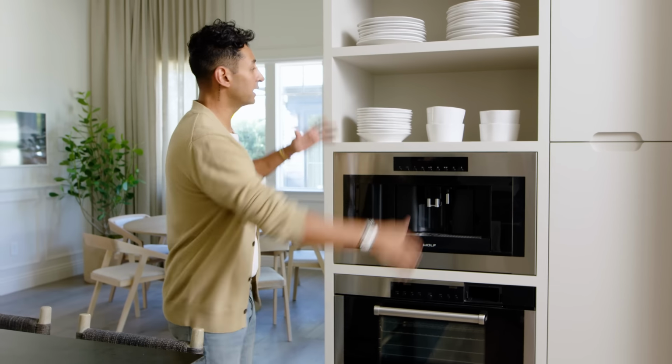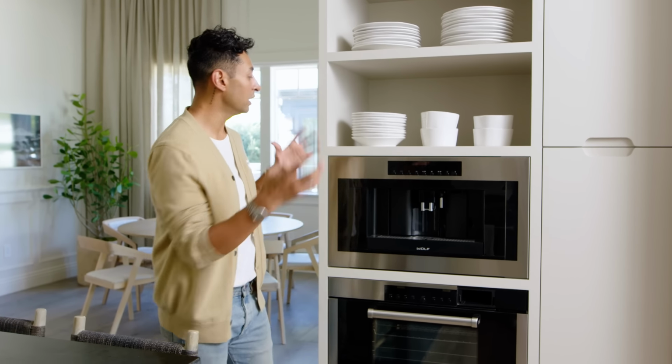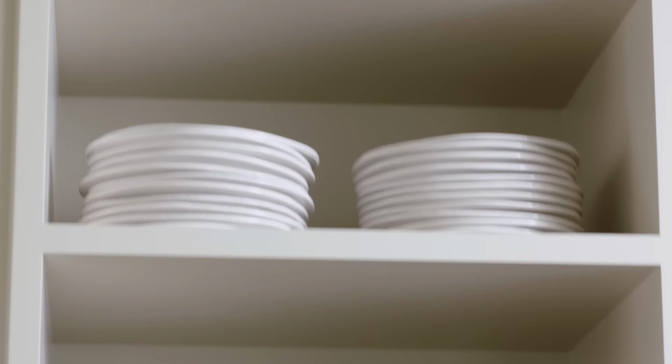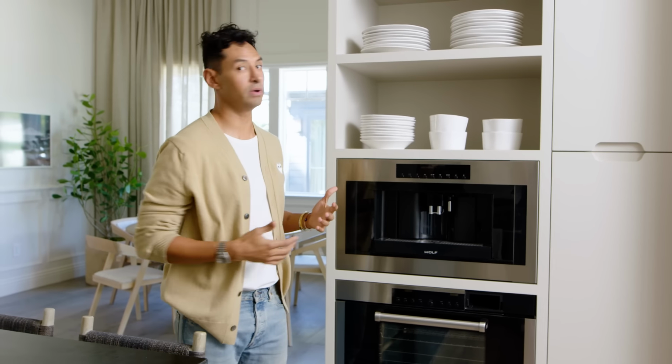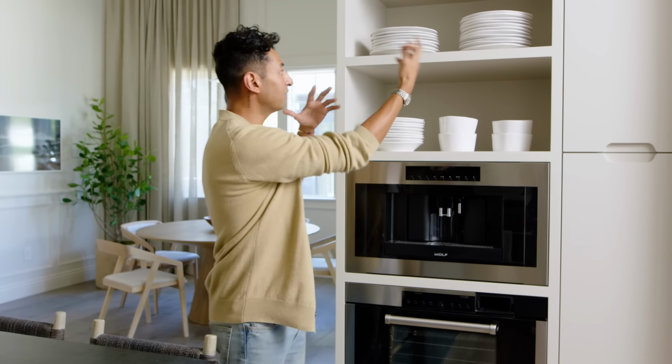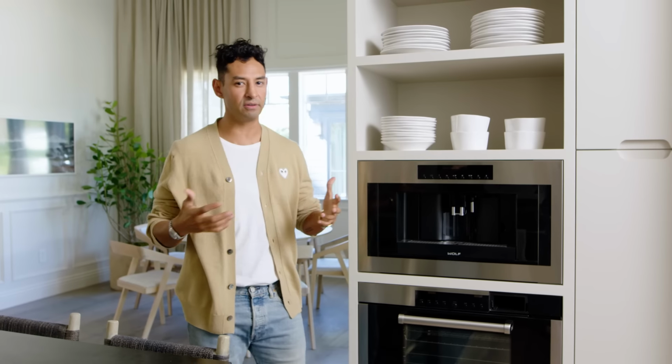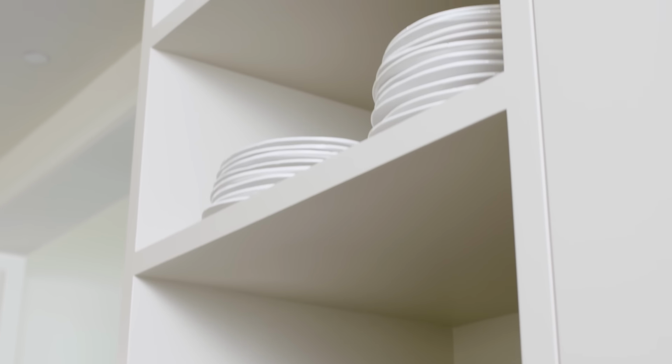So we created this nice little area here for Jen where she can have her coffee station and also a nice way of displaying all of her plates that she's been given throughout the years from friends and family. I personally love when my friends come over and they can see everything displayed and it's easy for them to grab and just use instead of asking for things. I love how user-friendly it's going to be for all of her family.